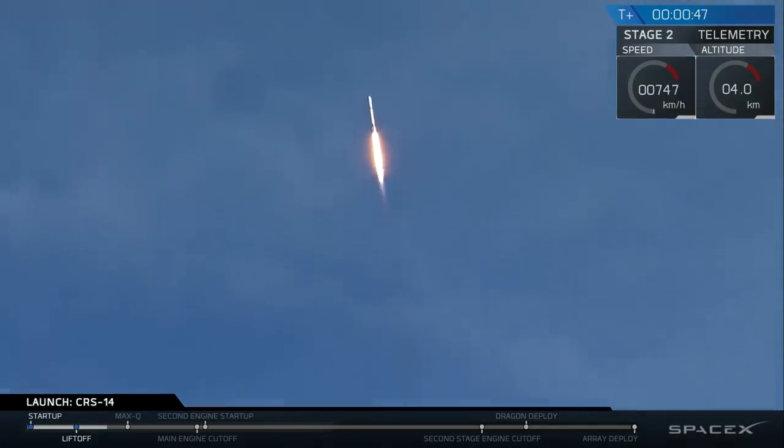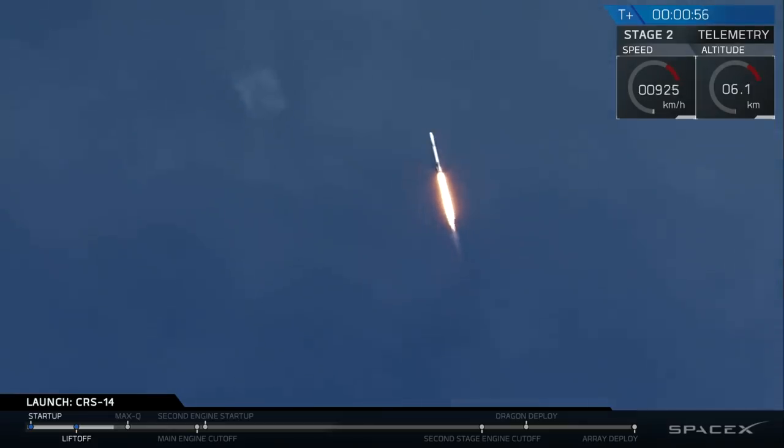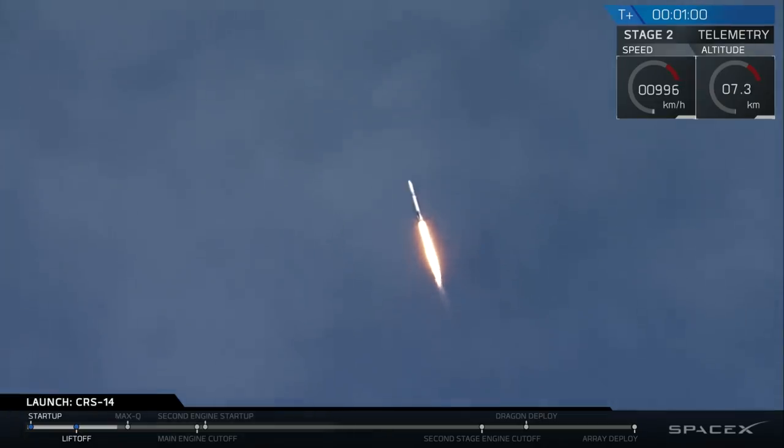Falcon 9 is on its way to delivering the Dragon spacecraft for its 14th Commercial Resupply Services mission. Coming up in about 10 seconds, we have max Q, maximum aerodynamic pressure. That's one of the highest stress states on the vehicle.